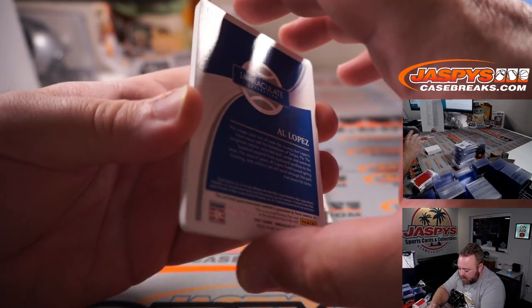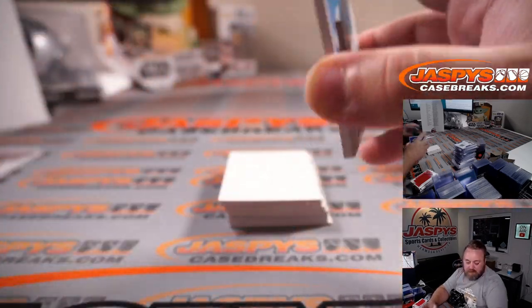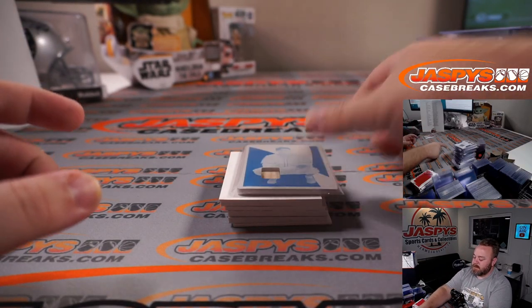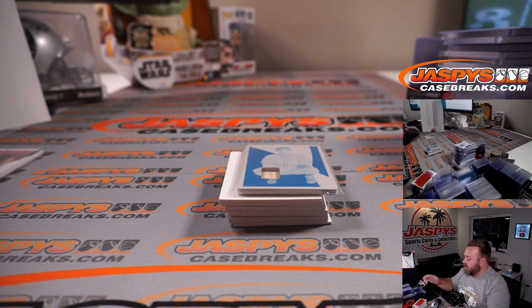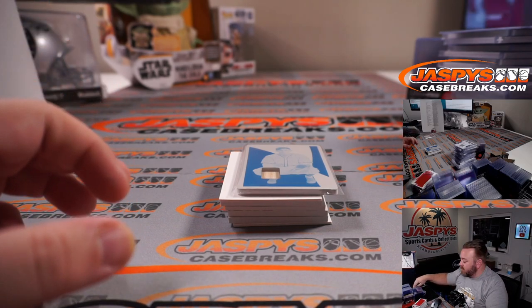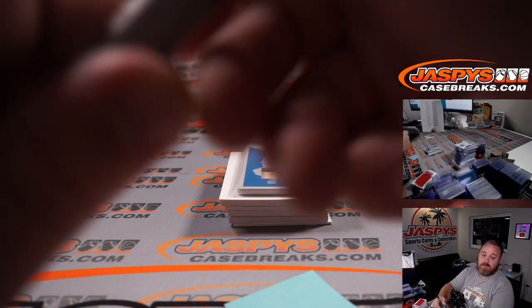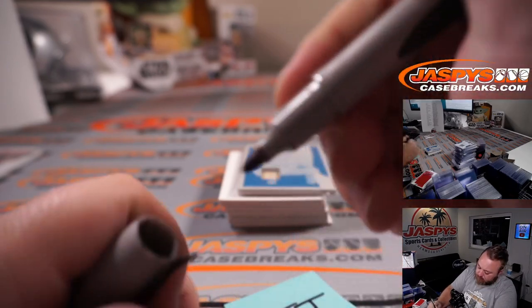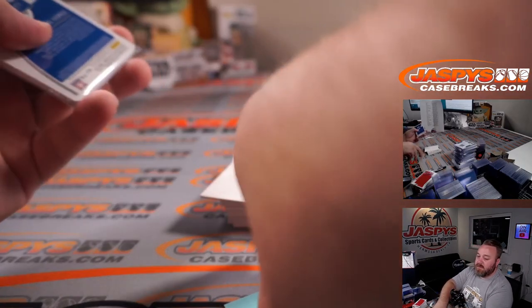Who's Al Lopez with? 1/1. It is no signs on the front. Let's look. Let's see who Al Lopez. Pittsburgh Pirates. That is Jared Korfash. I'll just put a little PIT on there. Just so that doesn't get to anybody else except for Jared and the Pirates.